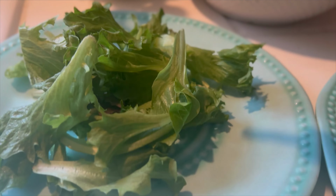When I create recipes, I have to test them several times to make sure I have all the measurements right, and I'm hoping I'm making this for the last and final time before being able to share it with you.